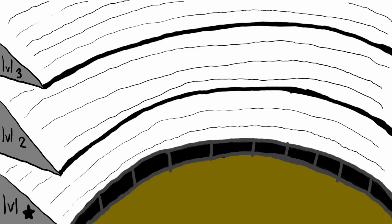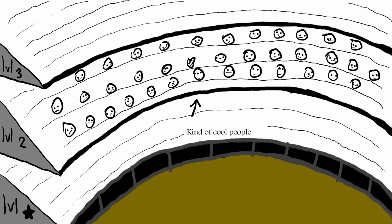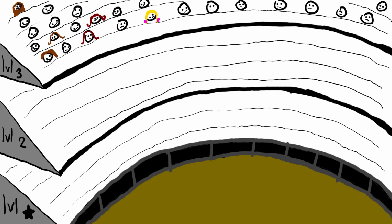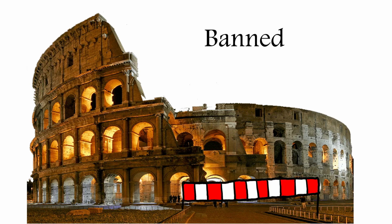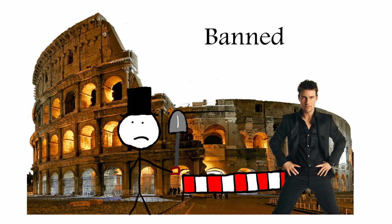Seating in the Colosseum was stratified. Closest to the action was where the senators could be located, and the farther back you went, the lower social position the spectators held. At the highest levels, women, poor people, and slaves were allowed to sit. However, some people weren't allowed into the Colosseum at all. Considered the least respectable people in society, these included gravediggers and, of course, actors.